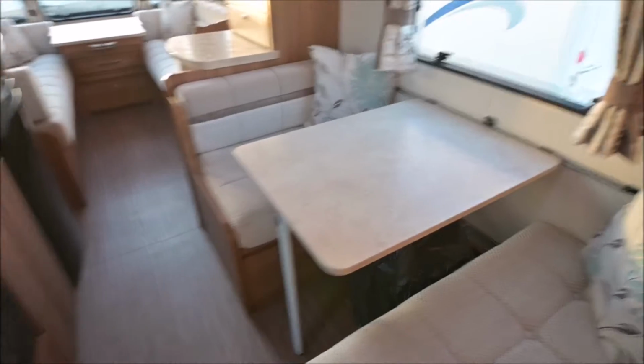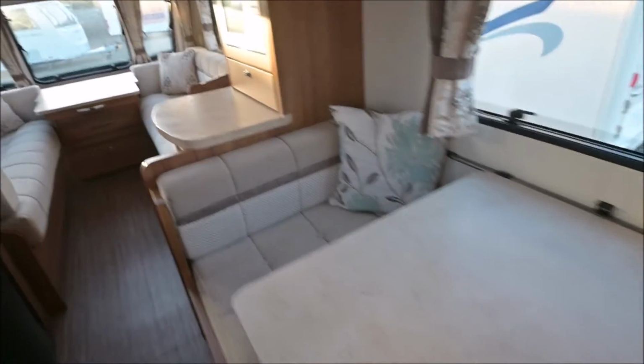Right, let's get back into the land of the living. There's a big roof vent in there as well, but you've got that window.